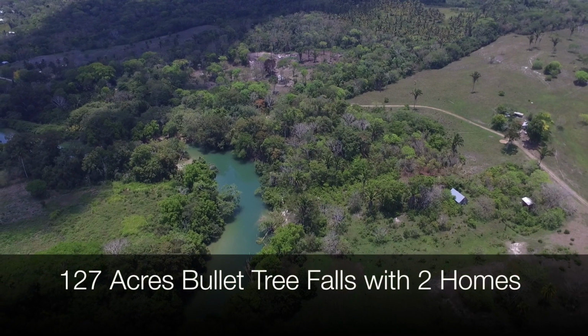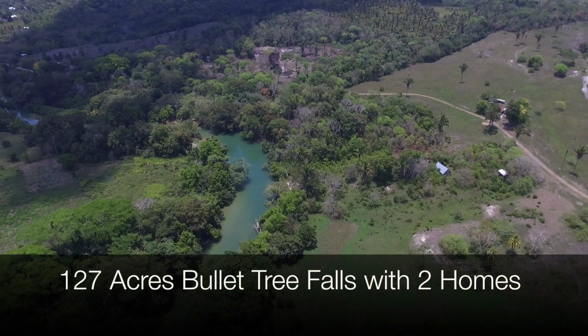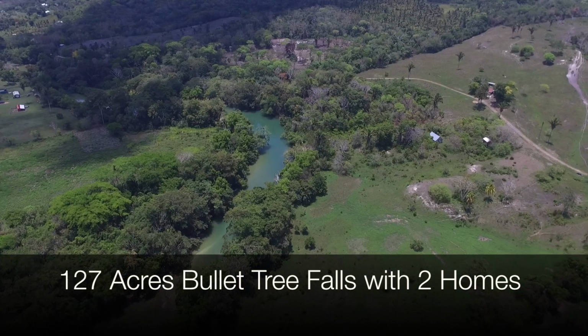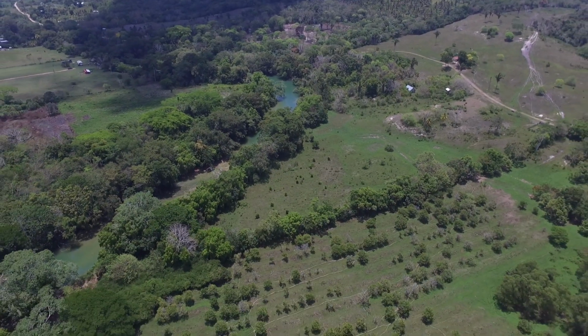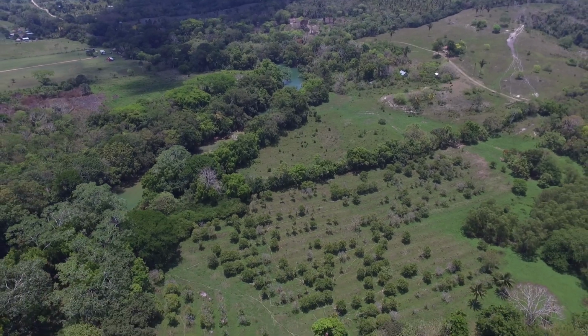Here we are at 127 acres, right in the Bullet Tree Falls area. Unbelievable. I've never been to this property before, but I will tell you this. This is one of those places where you just don't find deals like this. And you know, Lewis doesn't get excited about everything, but when he does, watch out.